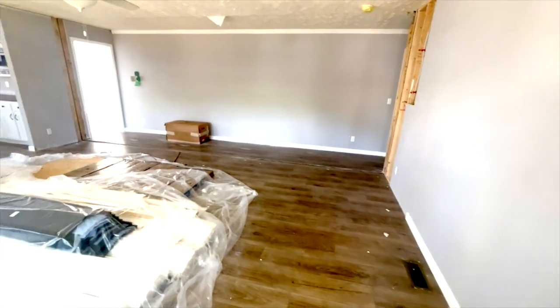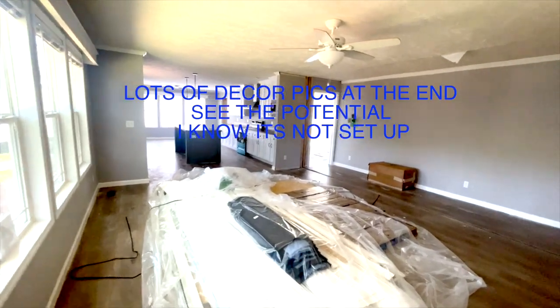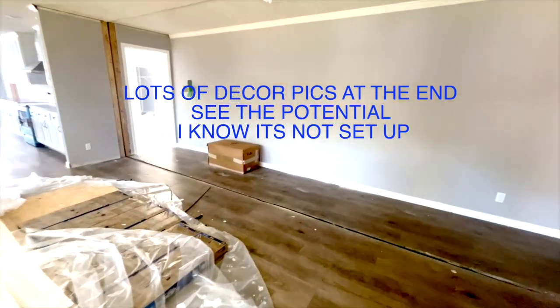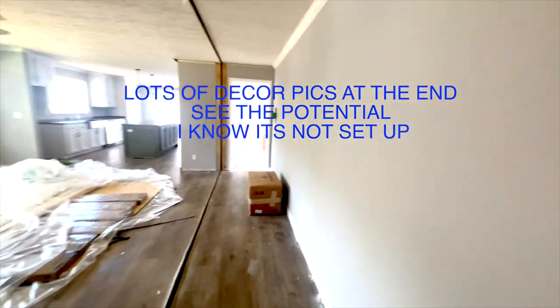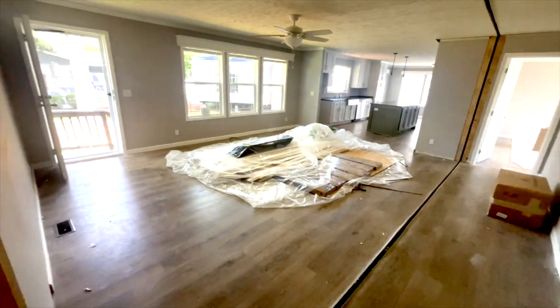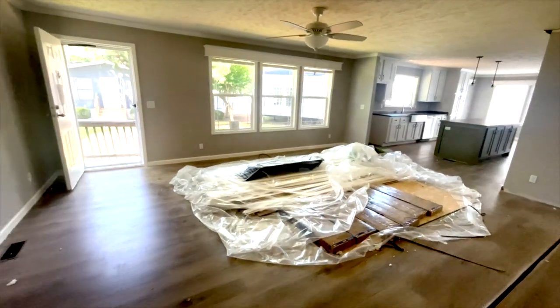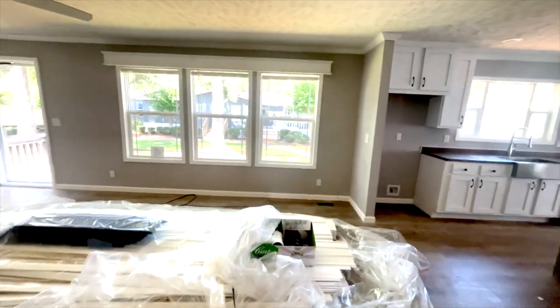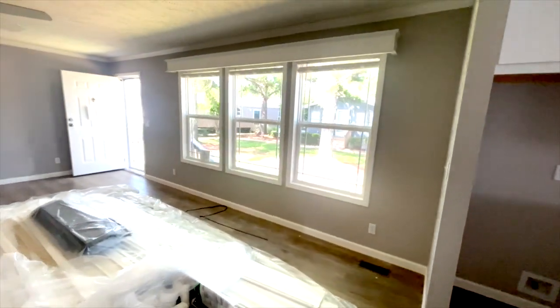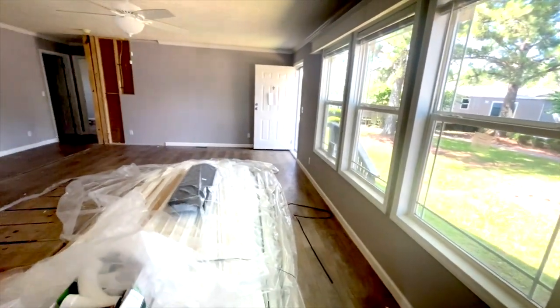So this is what you see when you enter the home. This is your first look when you enter the home. This is a large living room, you guys. Love the natural color of the vinyl. Beautiful. Absolutely beautiful. All of this is living room. It's big and spacious. I thought it was a 4-bedroom. It's only 3. Look at the 3 large windows in here.